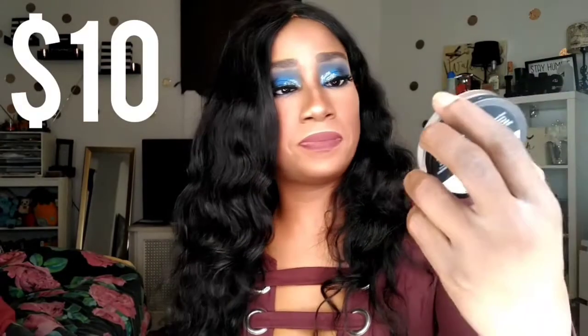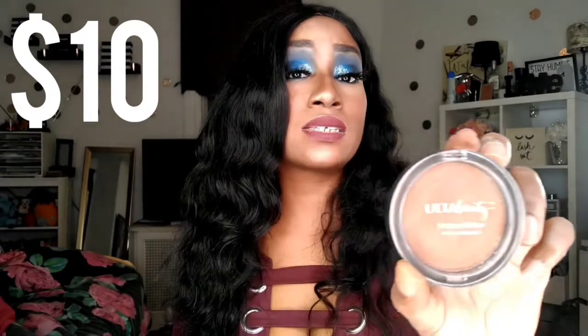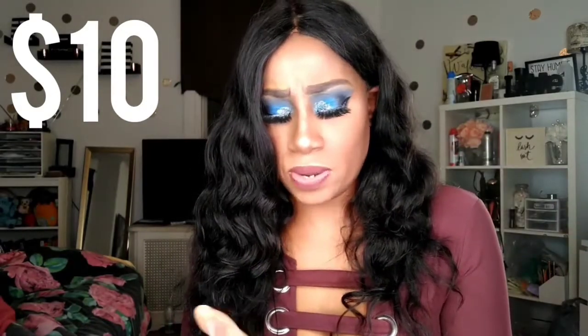Next, I'm going to move into bronzers that I got this month. It's not many. It's only 2. The Ulta Beauty Natural Glow Matte Bronzer. This is in the shade Tan. I love it. I love the way this smells. It doesn't stink. I guess it wouldn't be a fragrance that everybody would love, but I love the fragrance.